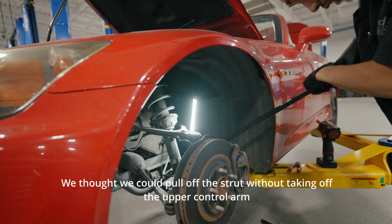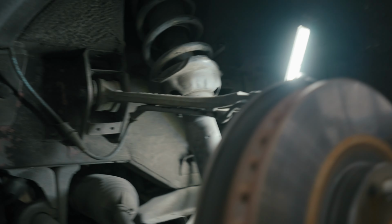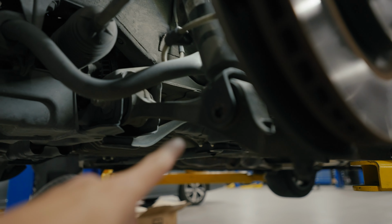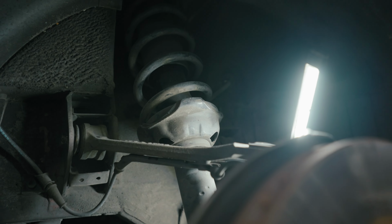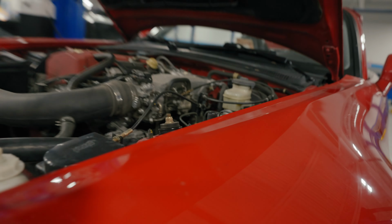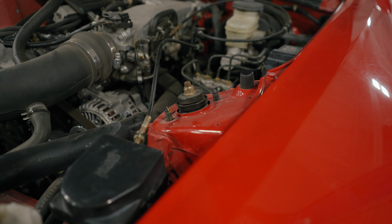When one short stick doesn't work, try the long stick. So this looks like we gotta take this one off the lower control arm and then undo the upper control arms, and then also do the ones in the top right here. Let's try.